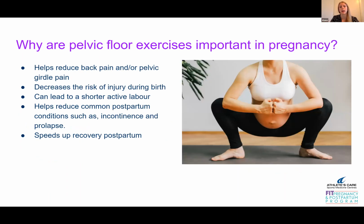So why are pelvic floor exercises important in pregnancy? Well, a good, strong, functional pelvic floor is going to help reduce back pain and pelvic girdle pain. And we talked about this earlier, right? More than 66% of women get low back pain in pregnancy, and more than 20% of women get pelvic girdle pain. So if we can have a nice, strong, functional pelvic floor, this can help prevent or limit this.